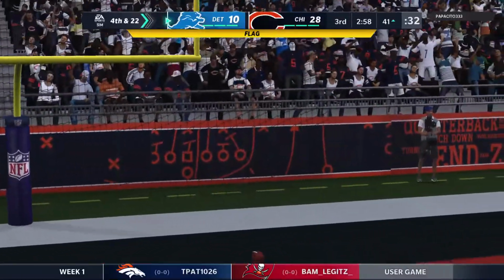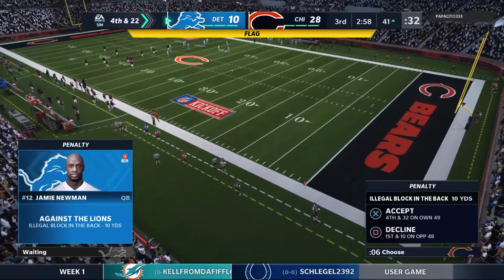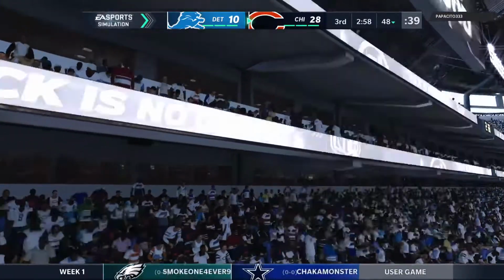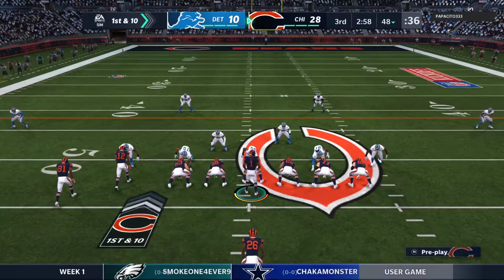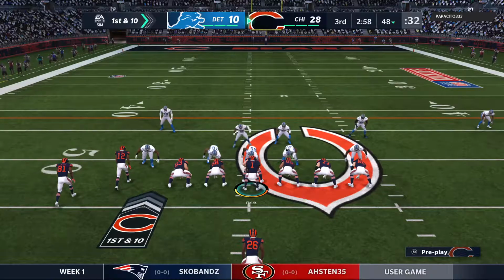Online, but off the crossbar, no good. A long-range effort denied 3 points at the very end. So they elect to decline it. And why not? Just go ahead and let the play stand, and they'll take that. So the special teams penalty cost some yardage there as they come out on 1st and 10.